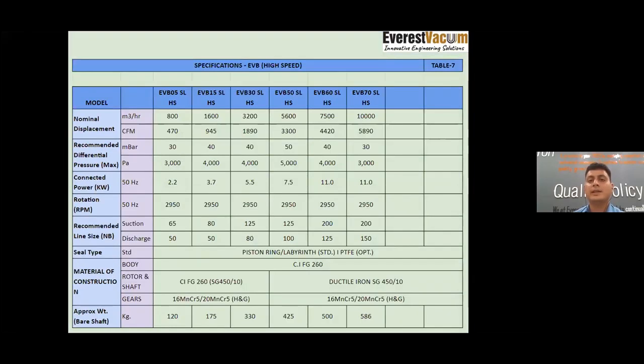Another model is the high-speed model, wherein the machines run up to 3000 RPM. These provide higher volumetric displacements with very little connected power. This can also be referred to in the operation and maintenance manual table.